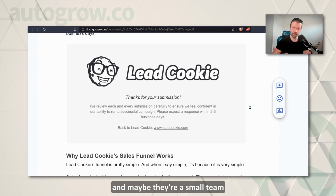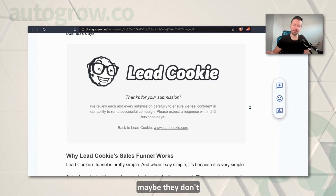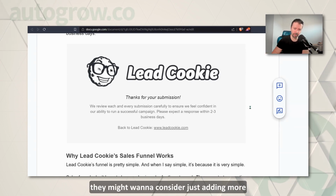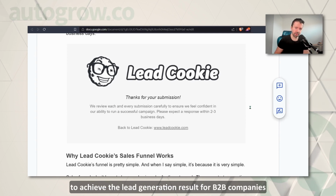And maybe they're a small team, 18 people full time, which is awesome, over 500 campaigns. Maybe they don't need the business right now. But if they wanted to grow more, they might want to consider just adding more clarity there around what it is they're doing to achieve the lead generation result for B2B companies.